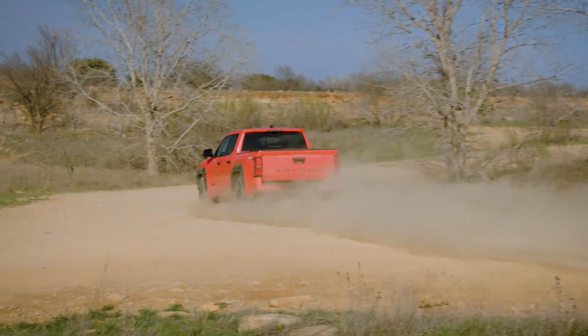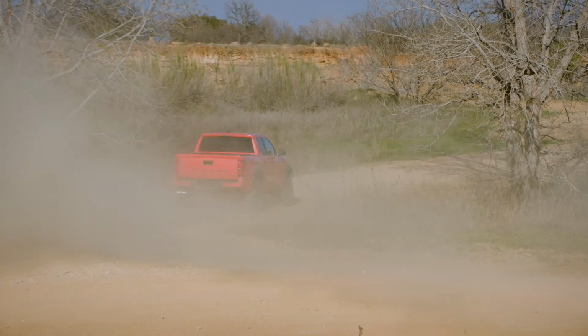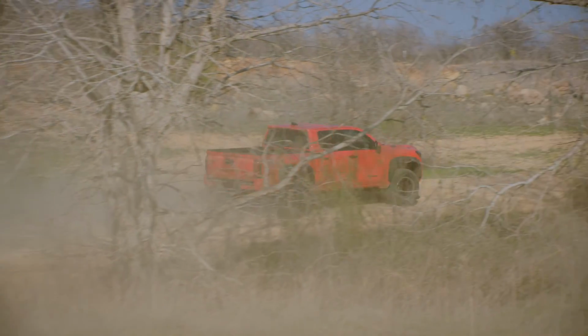Now, if you're not willing to spend that much money on a Tacoma, there are some lower trims available. There's the TRD Off-Road, which I'm driving now. There's the TRD Sport, and then there's the Limited, which is kind of the most road-focused one, kind of the most luxurious one as well.